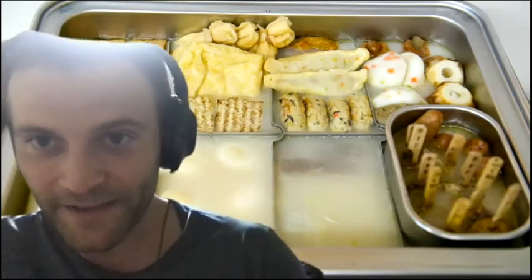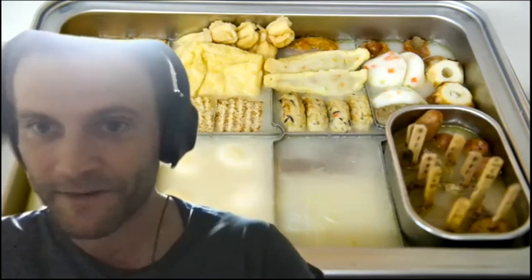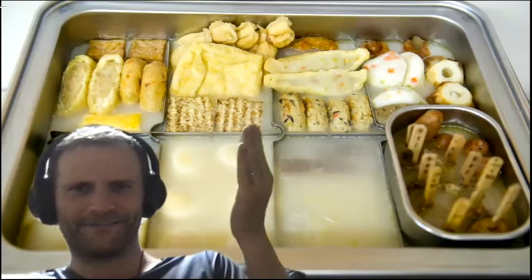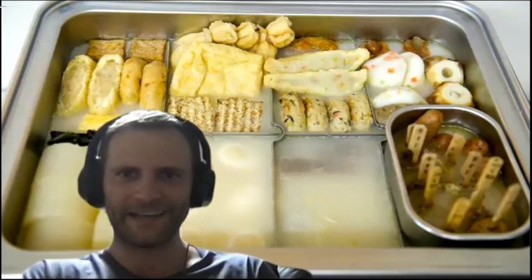And they've got it jammed, it's packed. One of my favorite, oh, the tofu right there. Oh, I love just that tofu. Oh, yeah. All right, all right.